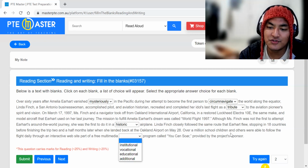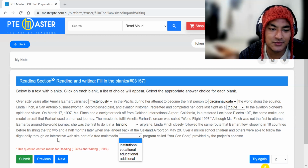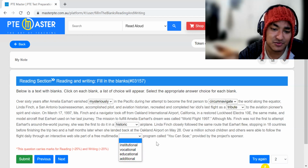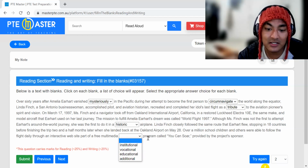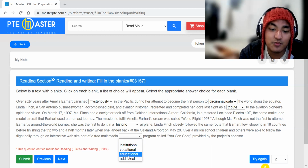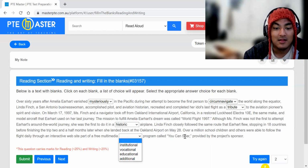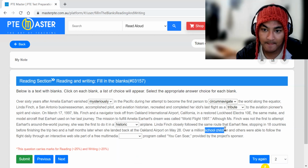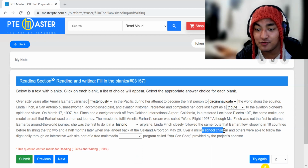Over 1 million school children and others were able to follow the flight daily through an interactive website, part of a free multimedia program, provided by the British user. So there's a multimedia and something program. Multimedia institutional program, multimedia vocational program, multimedia educational program, multimedia additional program. All right, let's look back. If you see this sentence, it says school children. So this program should be designed for school children.